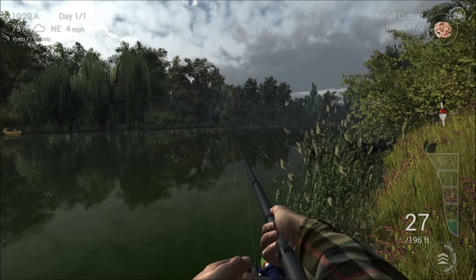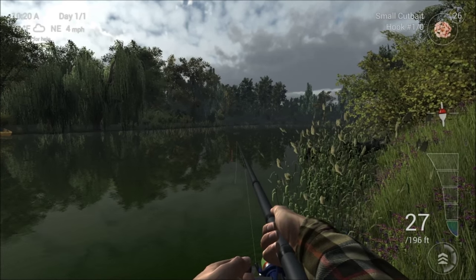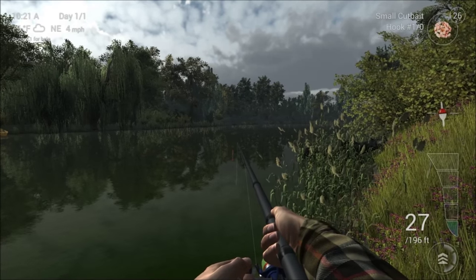90 inches deep, 21 to 30 out, 10 in the morning, small cut bait or whatever cut bait you can afford or use due to your rank, and I'm using 8-pound line and a 1/0 hook.